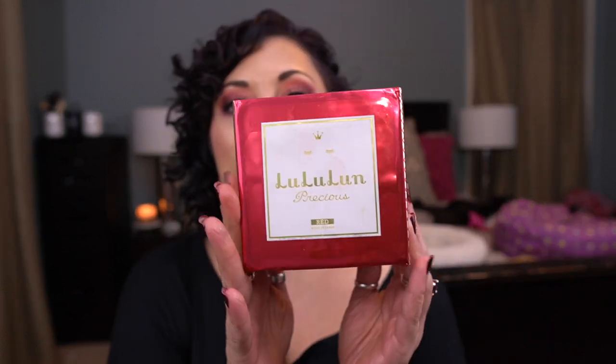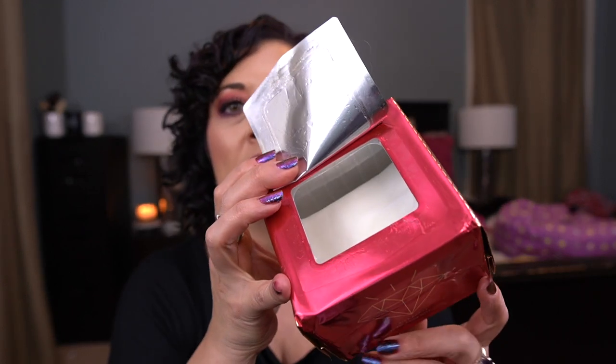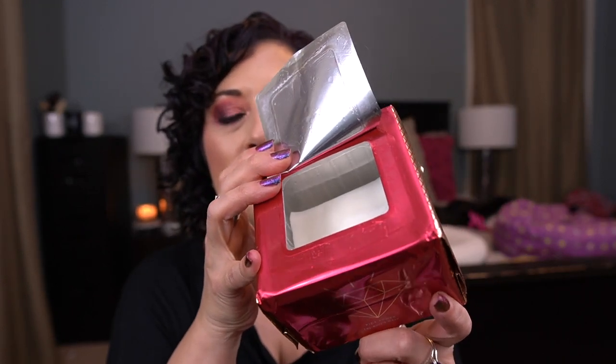So they come in this box, and there's like 30 masks in here, I believe. So I don't think I've used this very much in the last month. There's not a good way to show you my progress, but I may have used it once or twice. I need to kind of get cracking on these.